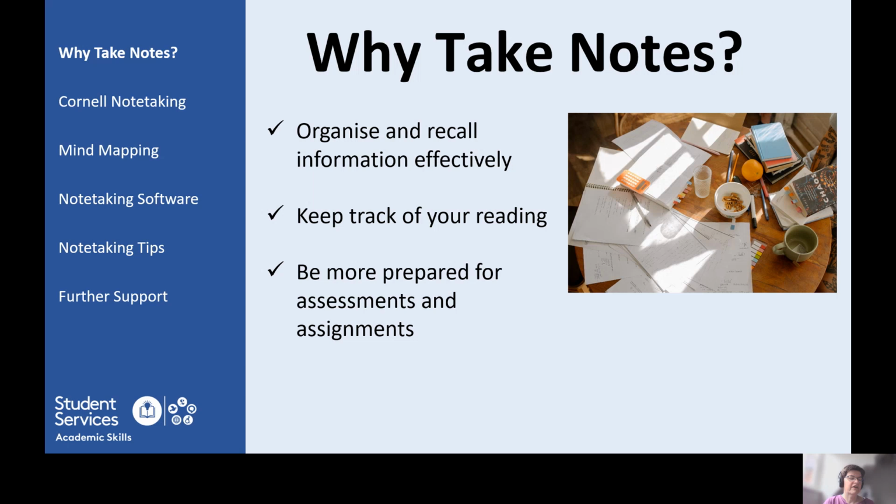One of the most important skills you will need whilst at university is the ability to create notes effectively. Developing good note-taking skills will help you to organise and recall information when writing coursework and preparing for exams. It will also allow you to keep track of your reading, and it will mean you're much more prepared for assessments and assignments when they occur. There are lots of different methods for effective note-taking, and it is worth taking the time to find out what works best for you.